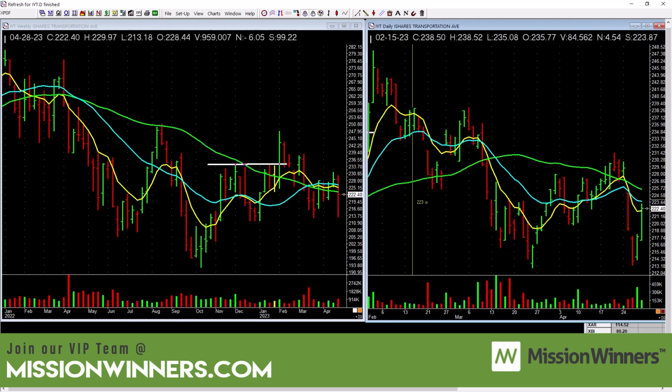Transportation's lagging. Look at this. You're not going to find this in any book saying, this is what you look for to buy. There's another very important lesson. Lift it up, but note how the volume dropped off on this bar quite a bit. There's no power and it's below the falling 50-day. That's the green line. Leave it alone.